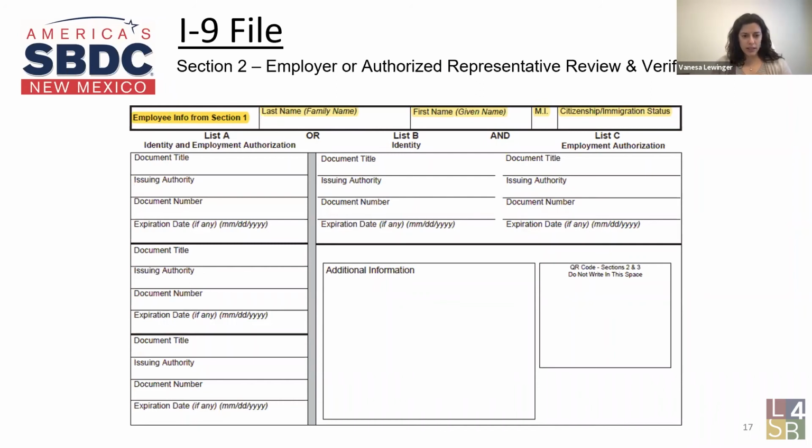My final note on this page is about COVID precautions. Because of the ongoing precautions being taken under COVID, the Department of Homeland Security is allowing for some flexibility around the physical inspection of the IDs for employees working remotely. So if you're hiring someone to work 100% remotely, like you're not meeting face-to-face to do the onboarding, you can take photocopies at that point, review, and make sure that it looks reasonably authentic. And then when you come back to working in the office, you would do a physical inspection there.